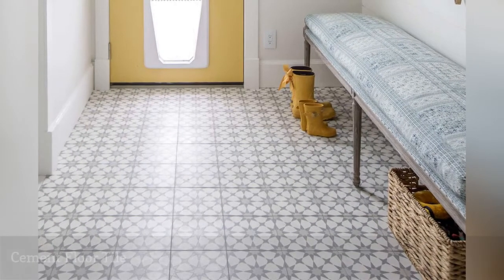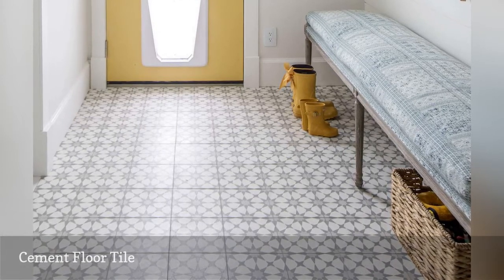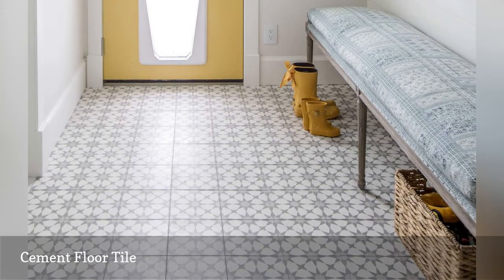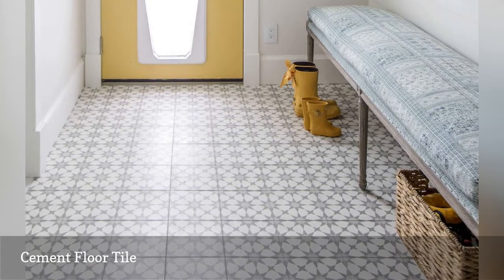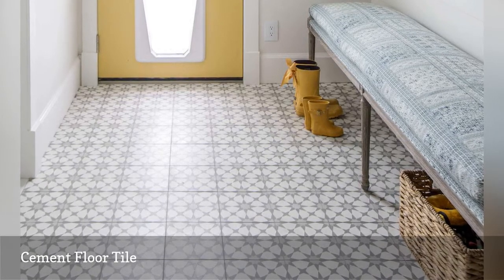There is so much to adore in the above cheerful entryway by blogger Jillian Harris. For starters, behold the cement tile floor. The pattern tiles are from the Cement Tile Shop, and the style is called Atlas 1. Equally welcoming is the bright yellow door in Hannah Banana by Benjamin Moore.